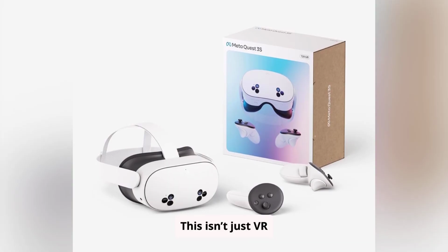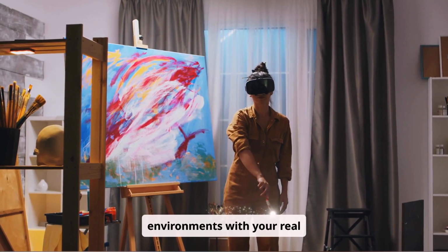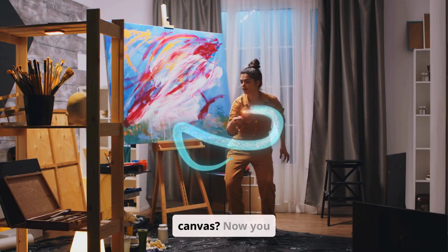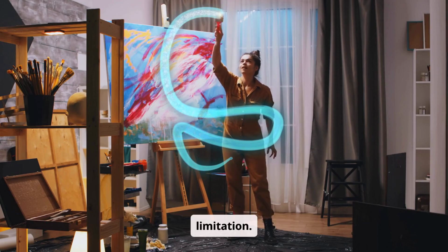This isn't just VR, it's mixed reality. You can blend digital environments with your real space. Want to paint with the world as your canvas? Now you can. Your imagination is your only limitation.